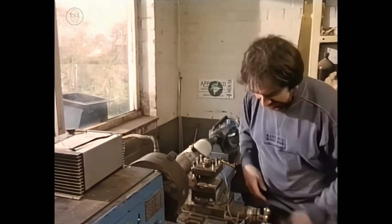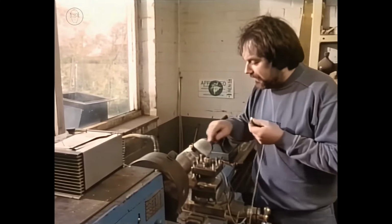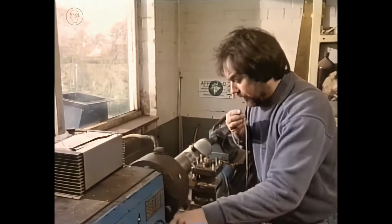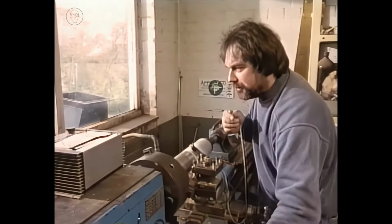If I start the lathe up, you actually see it, the little light will come on if I shout, "Hello!" You can actually see the smoke coming off the paper where the current's going through. "Hello! 1, 2, 3." Switch off again.